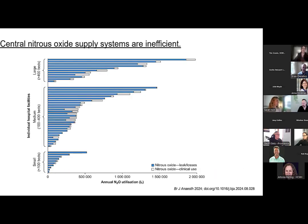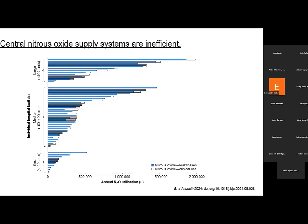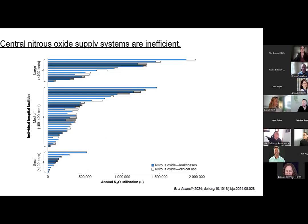As we all know, central nitrous supply systems are notoriously inefficient. This is from a paper that we published last month. It's a combination of hospitals from the Providence Health System and UCSF. The point here is all the blue is the wasted liters of nitrous per year at each hospital. And we separated them into large, medium, and small hospitals to drive home the point that it's not just a large hospital problem, it's an all hospital problem. But all that blue is mitigation opportunity. Next slide.